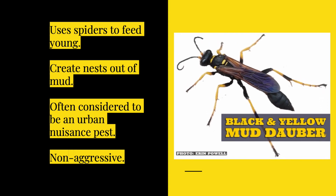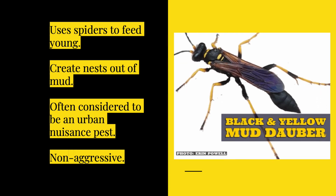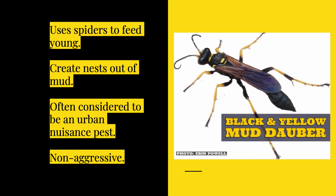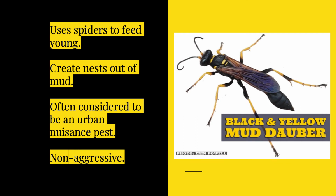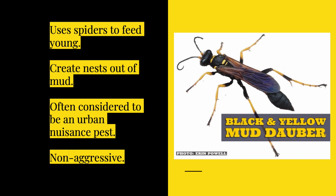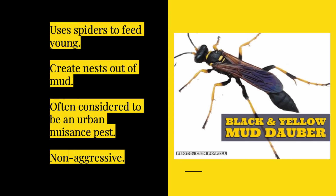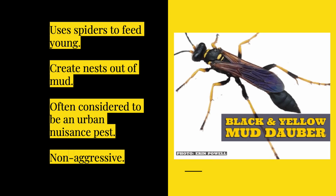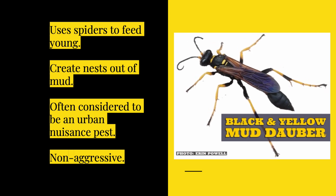Although mostly these animals are non-aggressive, their venom is used basically only to paralyze spiders so that they can feed it to their young. They will enclose multiple spiders inside their nests in each division for the larva. Once those larvae come out and are hungry, the spiders offer them sustenance.